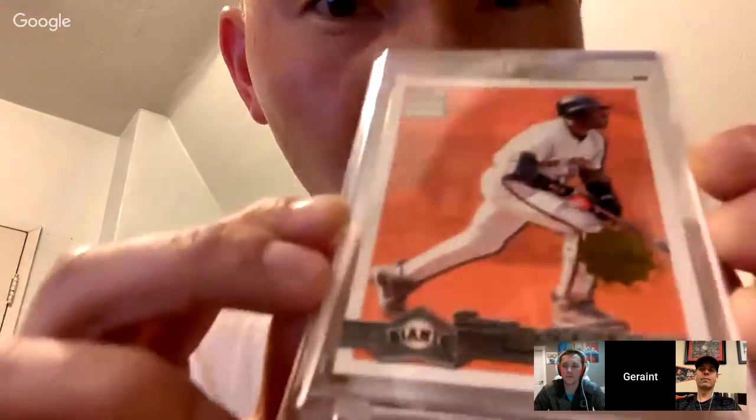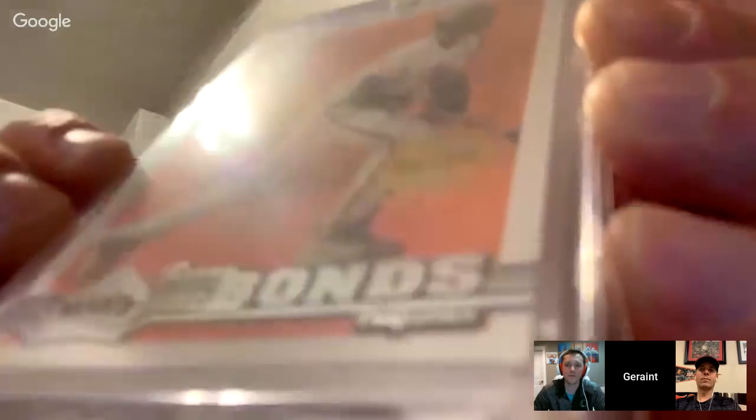This came in this week. I'm pretty stoked about it, actually. It's the Pacific Paramount 2000 from the year 2000. This is the premiere date. You can't really see it, but it's out of 50, on the little gold medallion.